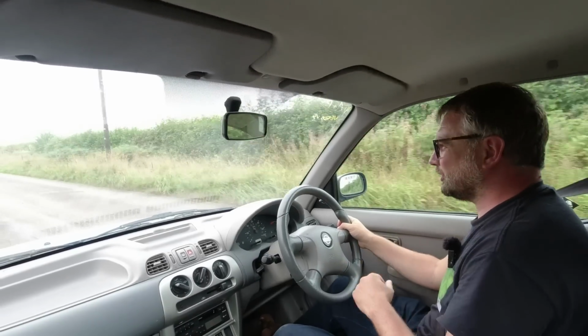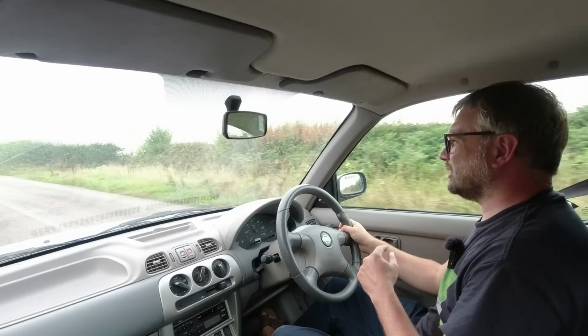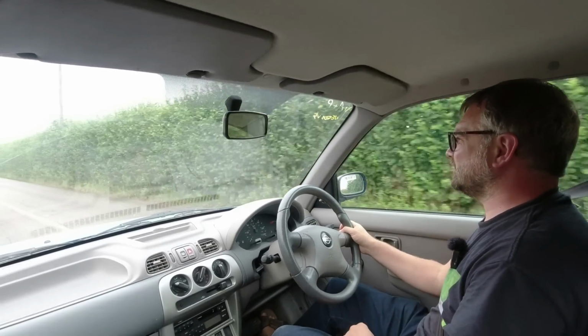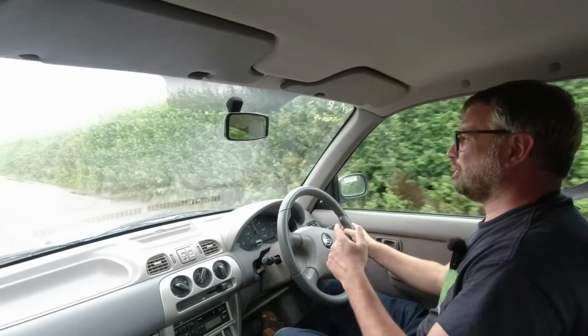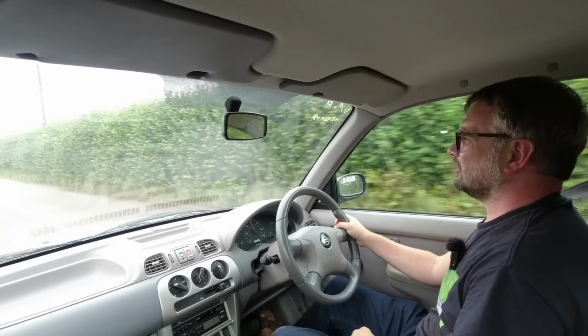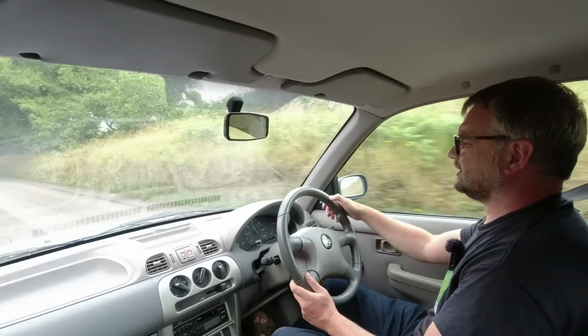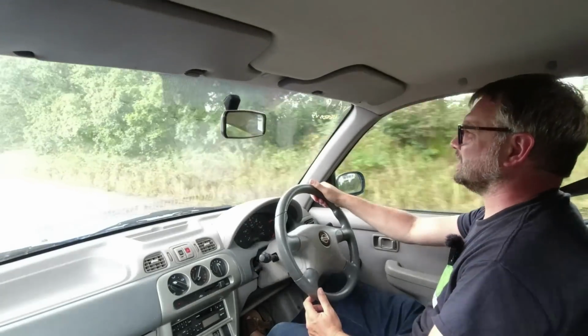But yeah, I'm finding if you put your foot down, I think the transmission's slipping. There's always a bit of slip with CVTs, but I think it's overpowering the transmission, so we're losing forward momentum. So the way to keep going is to keep the revs down. Like I say, these CVTs, these modern ones, can be problematic.